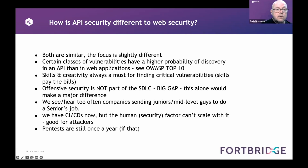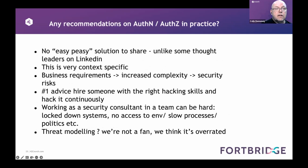Nice. So let's just talk very briefly about authorization, authentication. So I certainly agree there's no silver bullet. There's no easy answer to that. Just talk us through some of your observations. Sure.